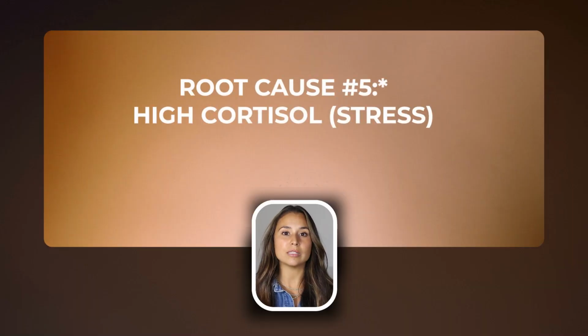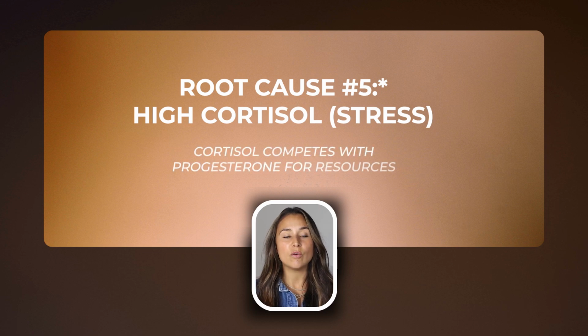The sixth root cause may be an elevated cortisol response. Cortisol is an important piece of ovulation because cortisol and progesterone compete for the same resources. They're both made from pregnenolone. Pregnenolone is made from cholesterol in our mitochondria. But when the body senses there's not enough energy on board or not enough cholesterol on board, then it's actually going to divert those resources away and use them for cortisol, because cortisol is a survival hormone. It has to be made.